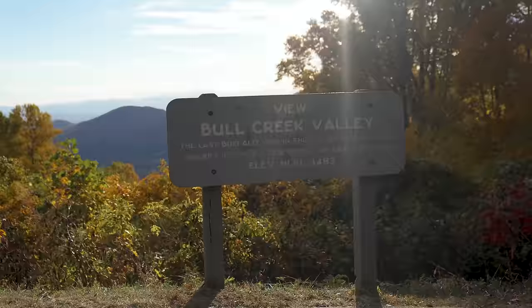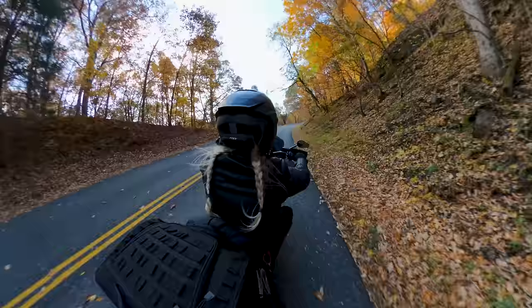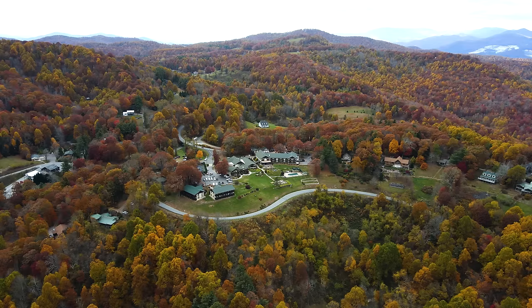Blue Ridge Parkway is operated and maintained by the National Park Service. Along with there being no gas along the parkway, there's also very few food, camping, and lodging options. However, one iconic spot just north of Asheville remains the only commercially run establishment on the entire parkway, offering both food and lodging, and is a popular destination for motorcyclists.